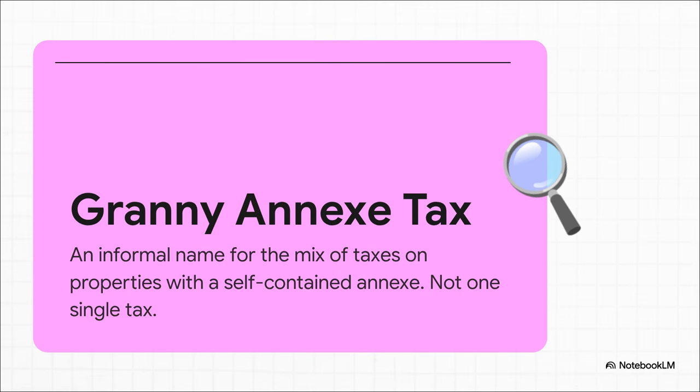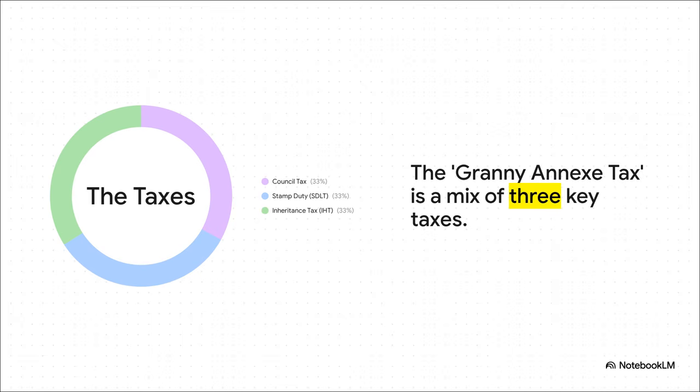So it's not one single tax, it's a bundle of them. And that bundle is made up of three main players. You've got your council tax, that's the regular bill from your local authority. Then there's stamp duty land tax, or SDLT, the one you pay when you buy a property. And finally, the one people forget, inheritance tax, or IHT, which can sneak up years later. Each one has its own rules and its own traps.